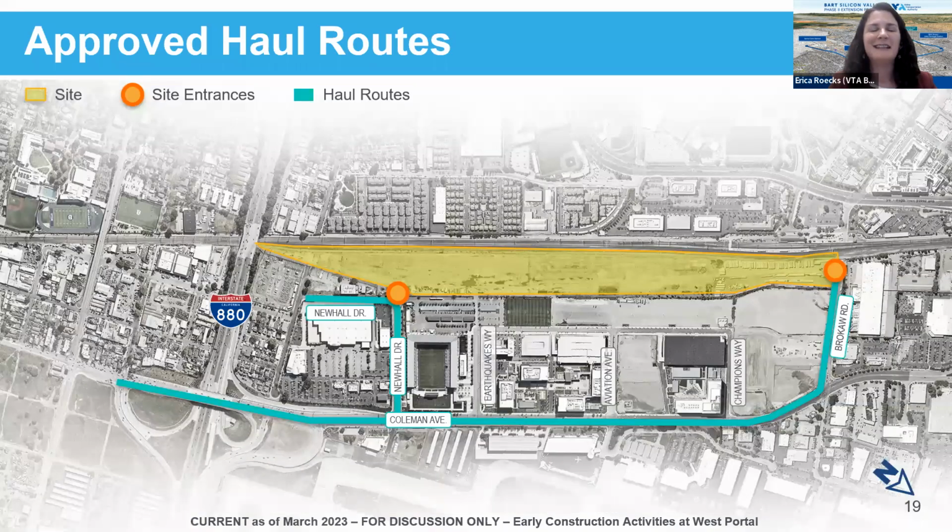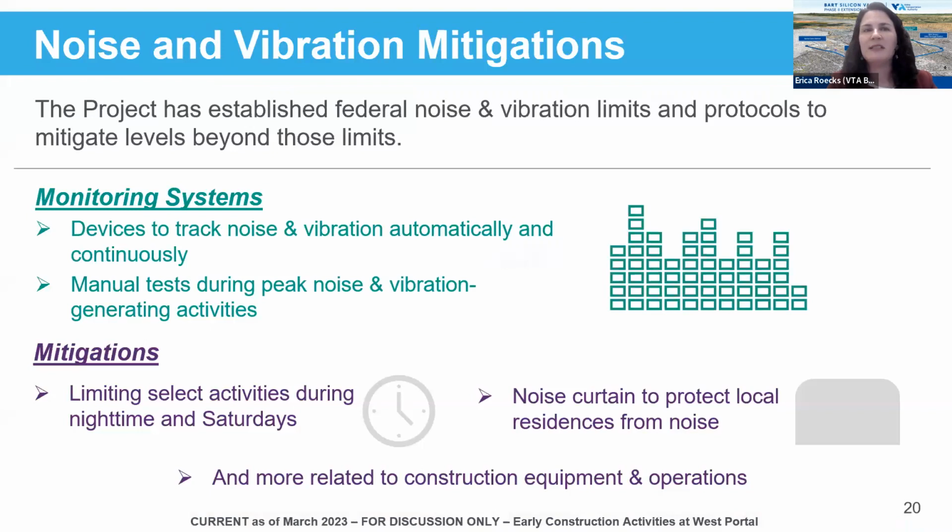Next slide. Thank you. The approved haul routes include the stretch of Coleman from I-880 to Brokaw Road, and the construction vehicles will be leaving the sites via Brokaw Road and Newhall out to Coleman, out to the I-880 freeway. So this is where you would see the vehicles traveling.